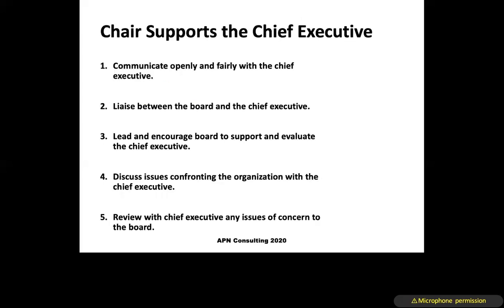So I want to also continue to talk about this. Again, the board chair supports the chief executive. The chief executive or executive director has active and regular communication with the board chair. They also act as liaison between the board and the chief executive. So if the board is unhappy with something about the executive director or a staff member, they would go to the board chair, and the board chair will communicate it to the executive director or chief executive.